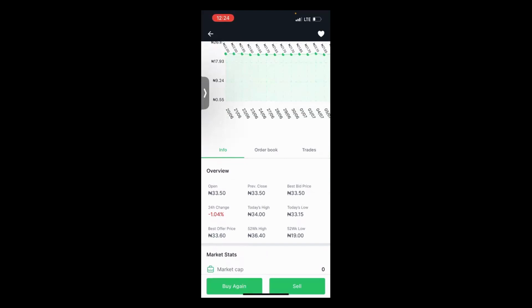Then it has actually changed negative 1.04% today from 10 a.m. to now. Today's high is 34 naira, so it has traded as high as 34 naira. Today's low is 33.15, so it has traded as low as 33.15 today. Then you can see the best offer price. At the moment, the best offer is 33.60.